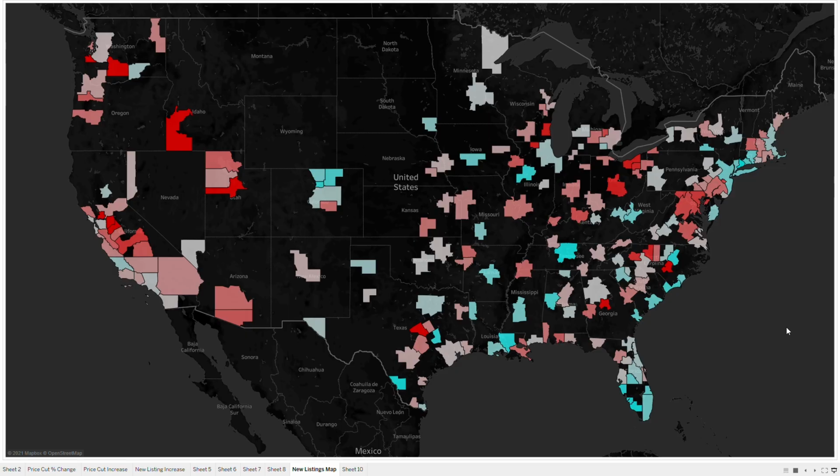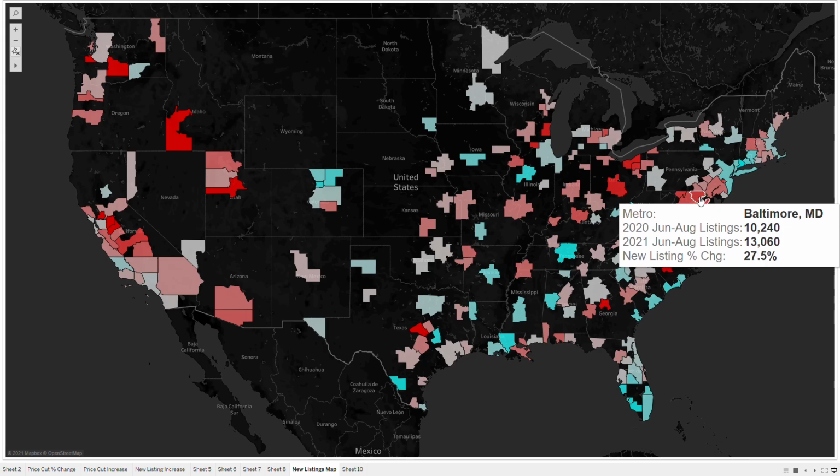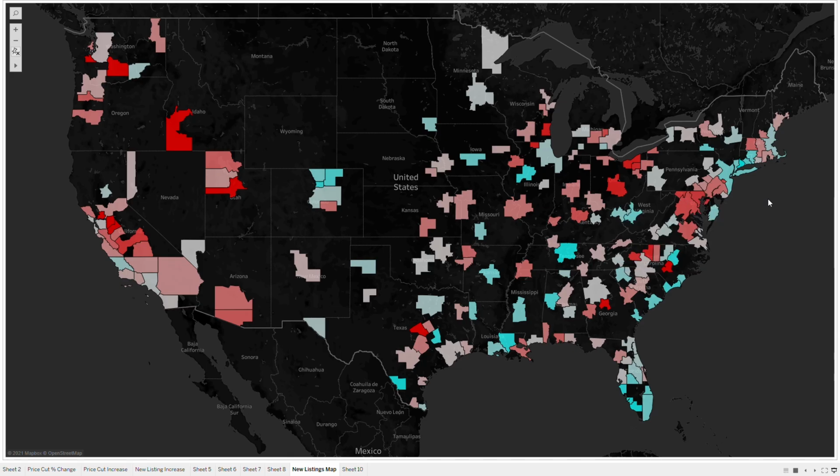So now we're back at this map, and now I'm going to talk about some other areas where new listings are increasing. We can see that in the Washington, D.C. metro, new listings have increased by 25% year over year. In Baltimore, they've increased by 27%. In Philly, they've increased by 19%. So this corridor of northeast cities, Philly, Baltimore, D.C., is seeing a big surge in inventory, something to watch out for. That means the market is softening.